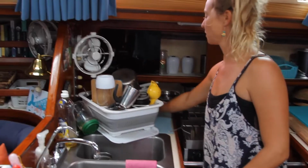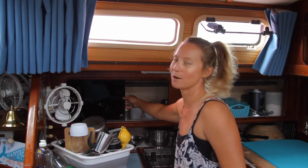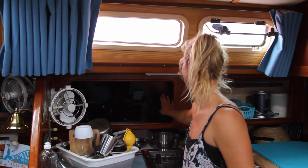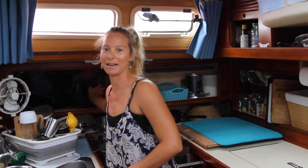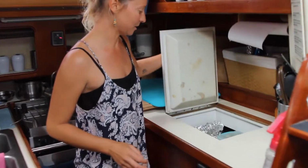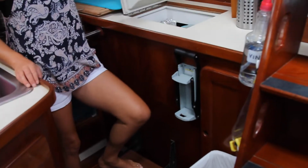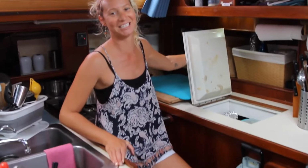Yeah. And I've got some storage underneath here. Got some cupboards, and usually when we're underway, I've got them closed, but I've just taken them off because we've been at anchor for a little while. This is the fridge here. So how big is that fridge? It's huge. It's a mess. It goes all the way to the bottom, and I've got a step here because I actually need it to get to the bottom of the fridge.